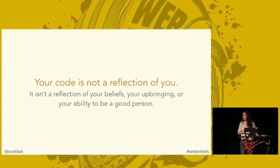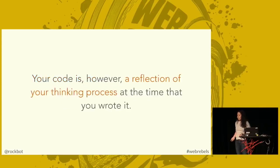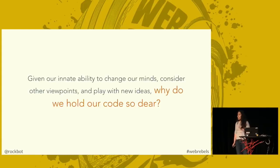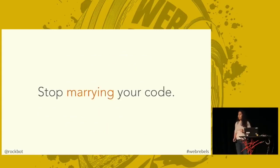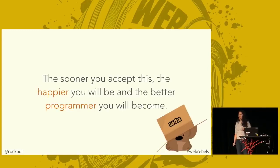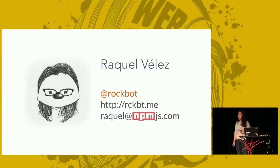Your code is not a reflection of you. It isn't a reflection of your beliefs, your upbringing, or your ability to be a good person. Your code is, however, a reflection of your thinking process at the time that you wrote it. Given our innate ability to change our minds, consider other viewpoints, and play with new ideas, why do we hold our code so dear? Your code can change, your code will change, and your code must change if it's ever going to get better. So stop marrying your code. The sooner you accept this, the happier you will be, and the better programmer you will become. I promise. Thank you so much.